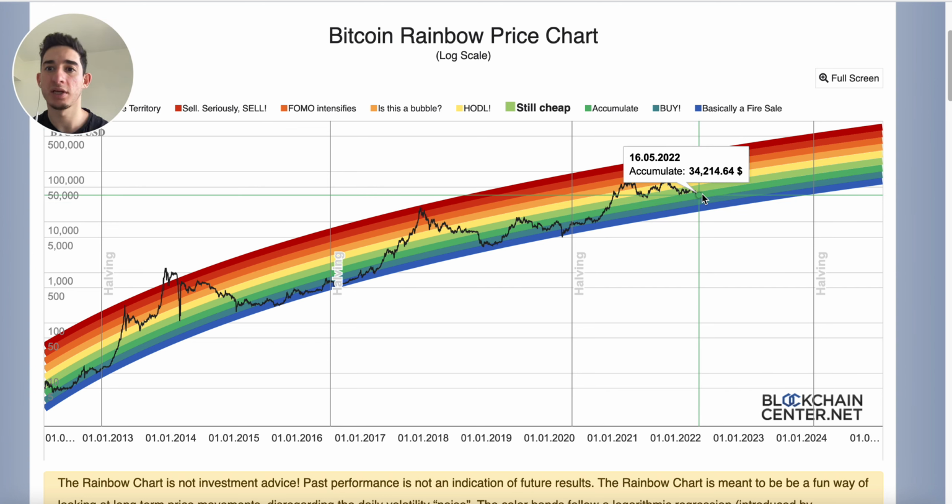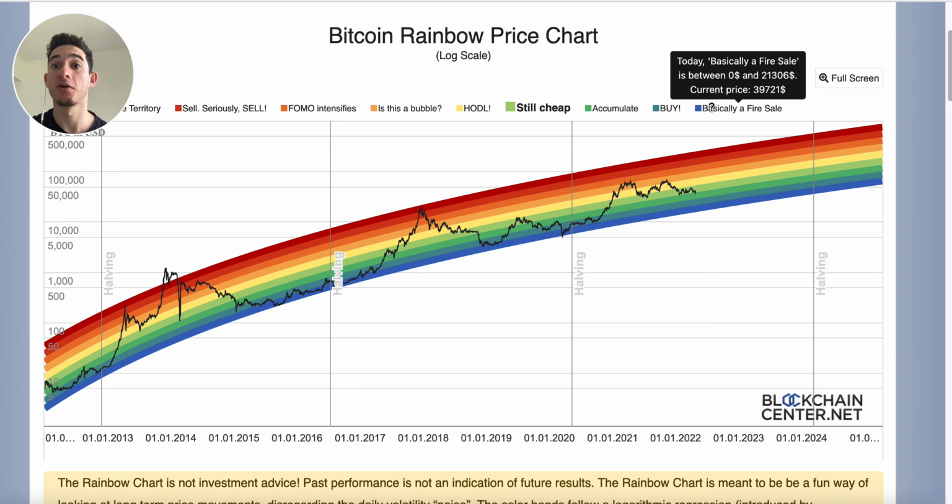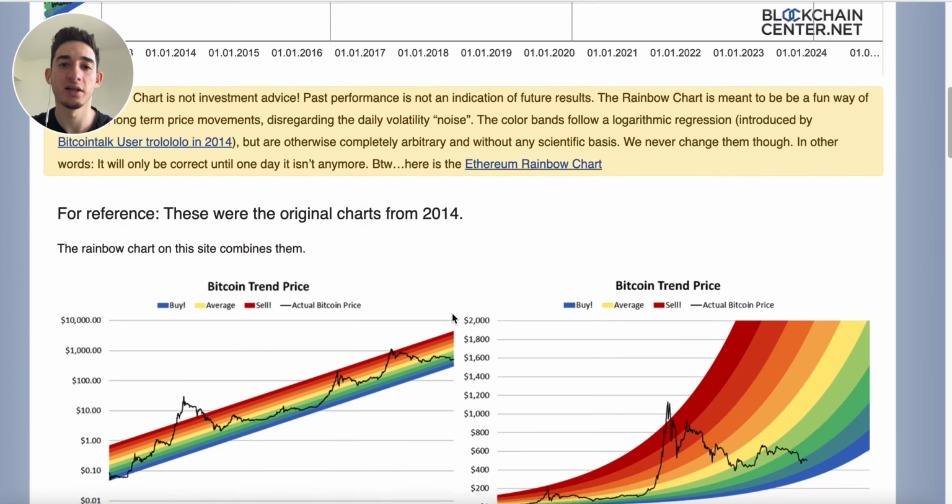So I'm going to be accumulating at $30,000, and then of course you have the extreme buy region right here. I don't know if we're going to get a fire sale, but we have the buy sitting at 21,000 to 28,000. So this is going to be very interesting. I love this chart, to be honest.